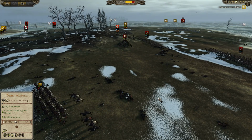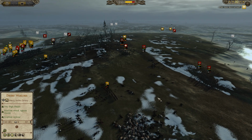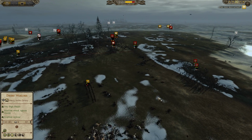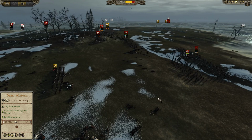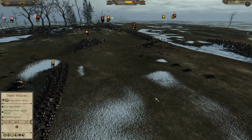They're going away. Too late. Our forces have found their courage. Back to the fight. You have to use your cavalry on the flank. There you go. You have to go all the way around. You cannot take on archers up front. It's just suicide. Oh, and here's another suicide.